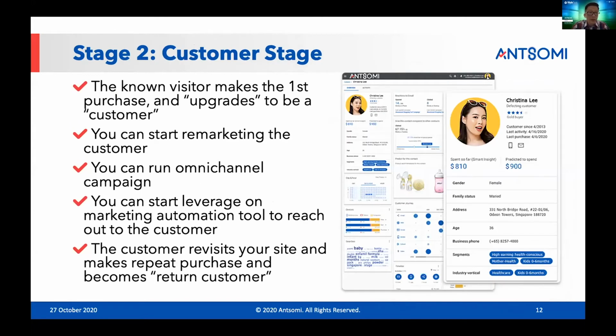Stage 2 is the customer stage. The visitor at stage 1 becomes a customer and ultimately a return customer with repeat purchases. The stage starts with the known visitor making the first purchase and upgrading to be a customer. With that, you can start remarketing to the customer. You can run omni-channel campaigns against the customer.